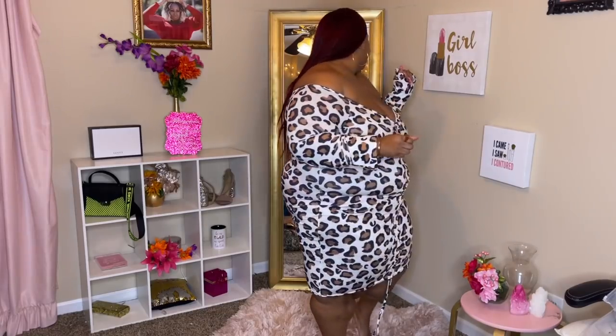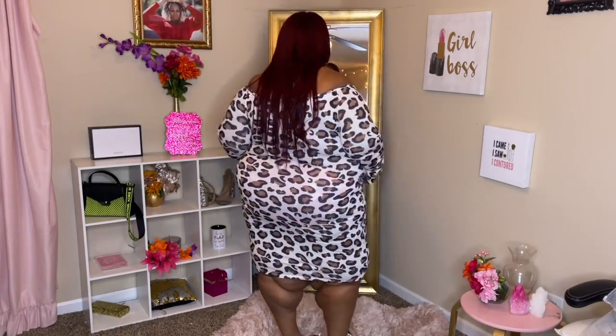But I love this dress, y'all. What do you think about this one? Like, you can add a jacket. I see a leather jacket and some boots. Or wait till the springtime, summertime comes, add some sandals to it.